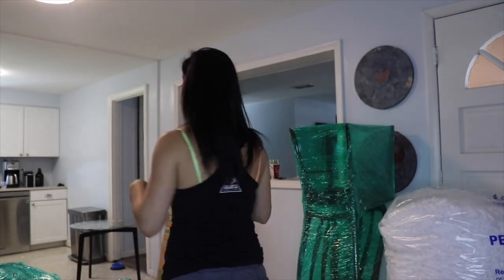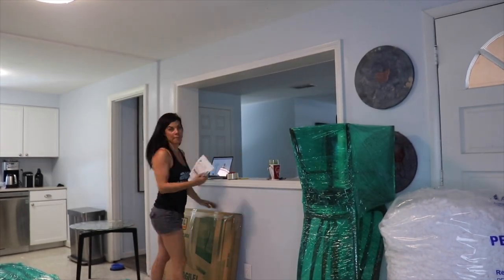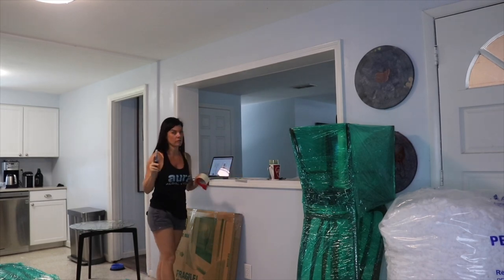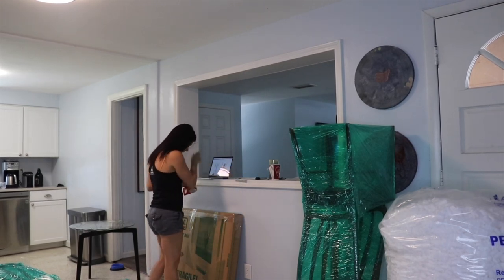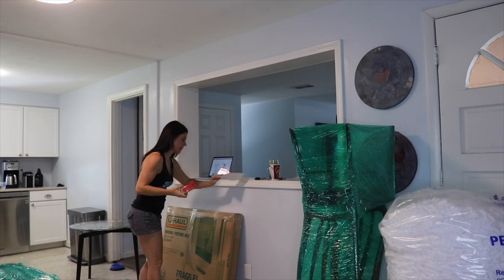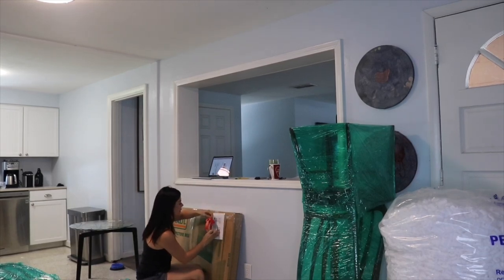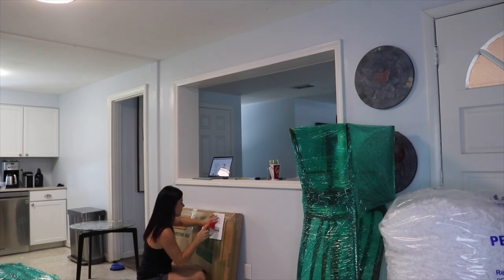All right, so I filled it up with packing peanuts. All I have left to do is put my label on here, and I'm gonna write a little bit more. This says fragile, do not lay flat, but I'm gonna add some extra fragile writing on here because I don't want the package to get damaged and glass.